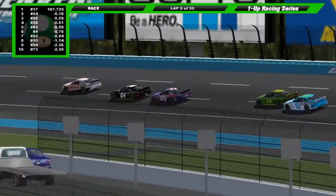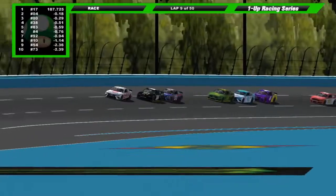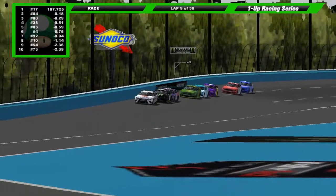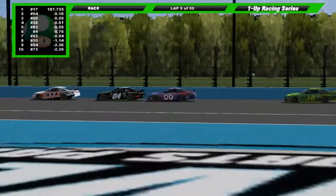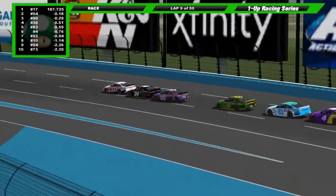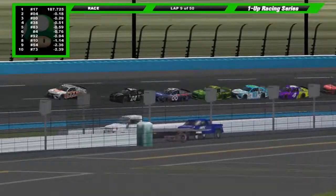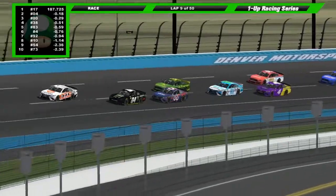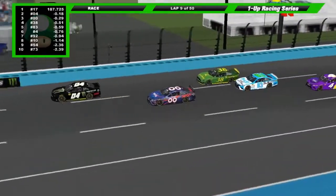Closing in on lap 10 already, and Reeves has led them all so far from pole. If Reeves can hang on for his first career win, he will be, I believe, the third first-time winner we've had in the first 8 races. So that is a very impressive thing to note here, that we've got a plethora of new winners coming into this sport. It's very good to see it. But keep an eye out on these guys.